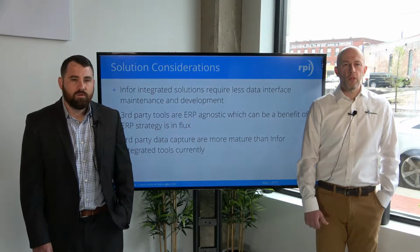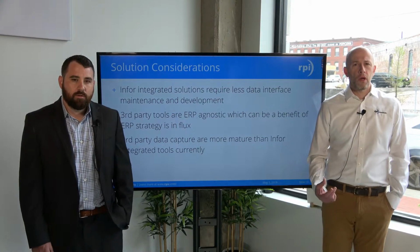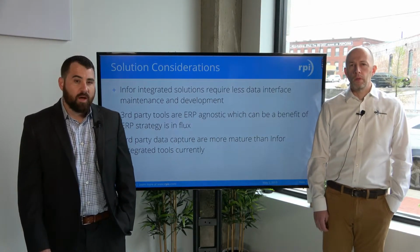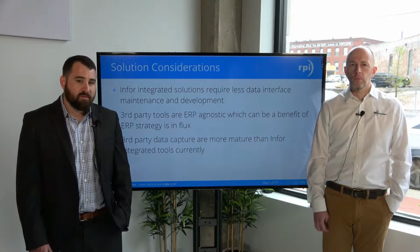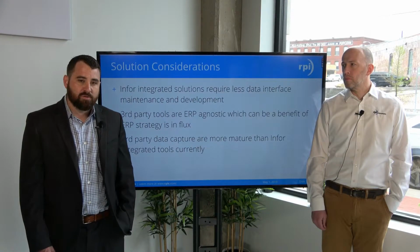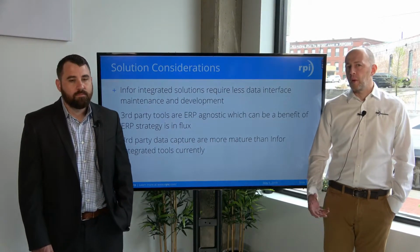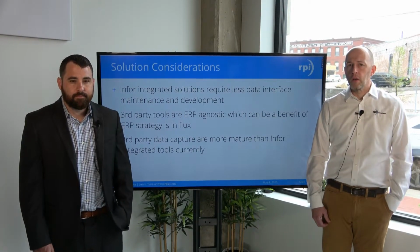So as we consider the different solutions that are available, looking at the Infor solution, it is an integrated solution, so there's less cost as far as interface maintenance and ongoing support and development for those interfaces. Now, third-party tools, while not having that native integration, being ERP agnostic could be a benefit strategically to your organization if your ERP strategy is in flux and you don't want to have to rebuild your AP automation solution to support a different ERP system. And the third-party tools at this point are a little bit more mature than the Infor integrated tools currently. However, as Infor is continuing to build out and develop, they are releasing new features and functionality on a regular basis.